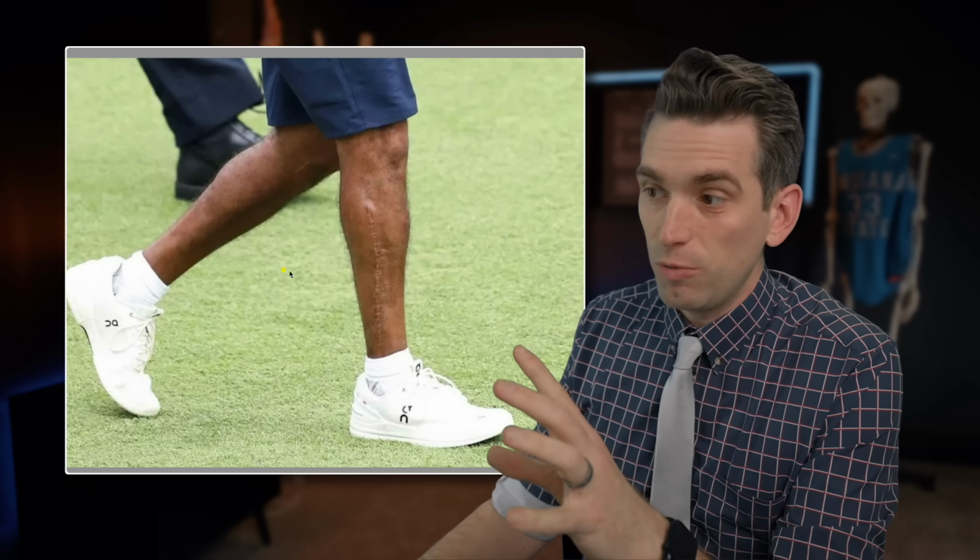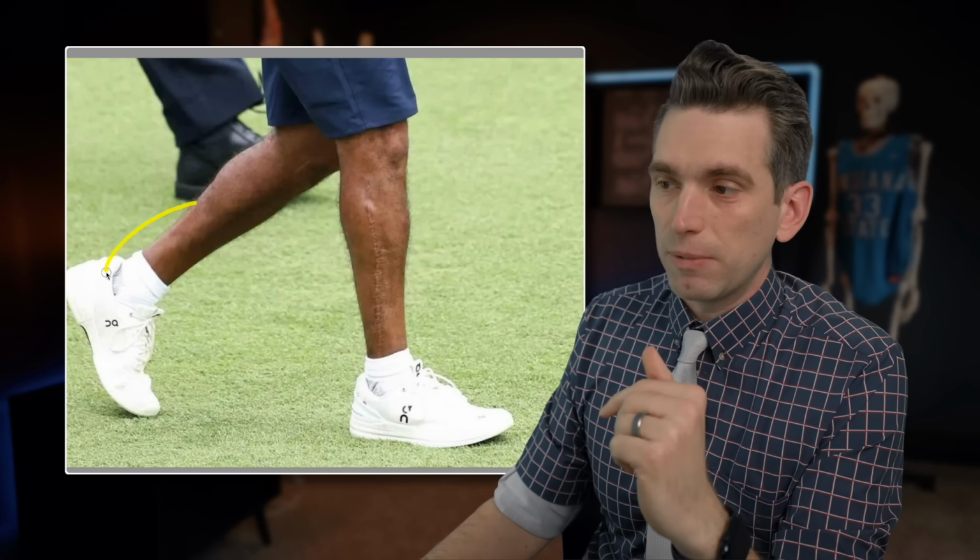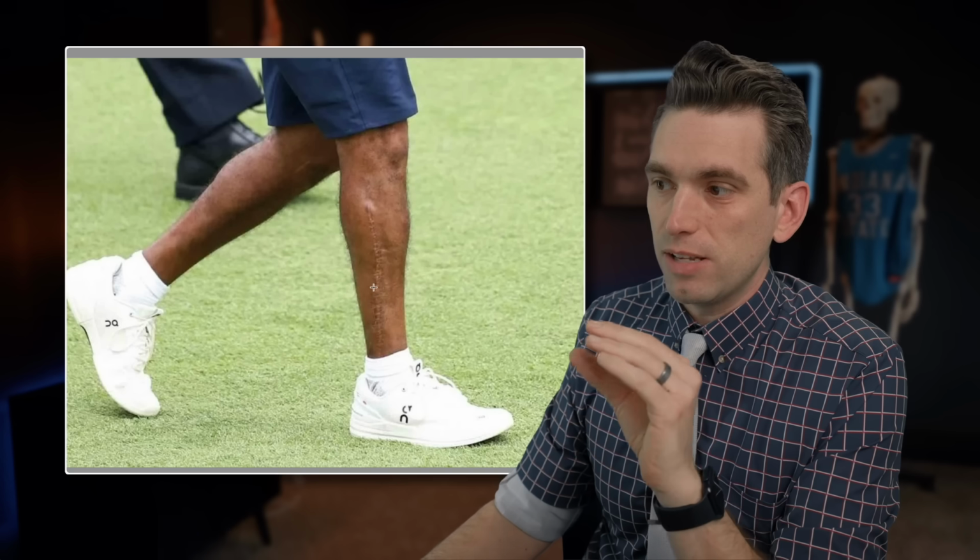Overall, if we were going to say which side is better in terms of recovery and such, I'm glad this happened on his left side and not his already surgically managed and likely very different anatomy on his right leg.